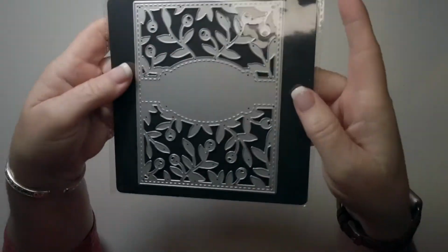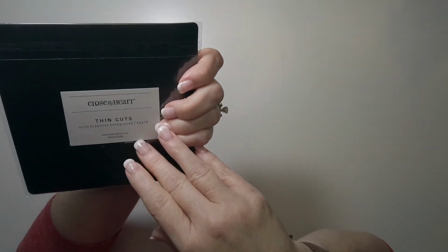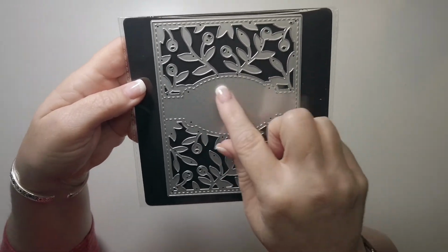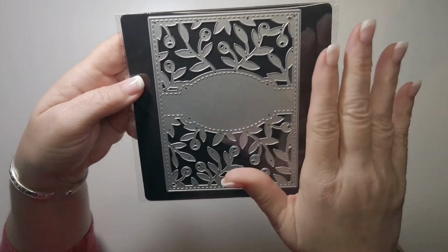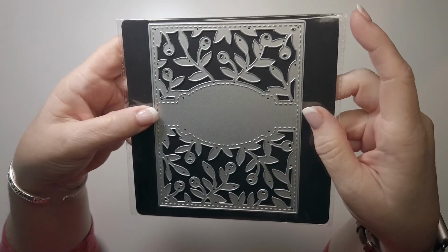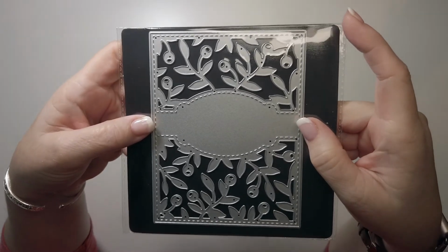And then this one I really like. This one is called Olive Branches Background. And I love this one because it creates a little spot for you to put your sentiment. So you could create a really easy, almost a one-layer card, and just come out with something really, really beautiful. So those are all of the items from the core catalog.